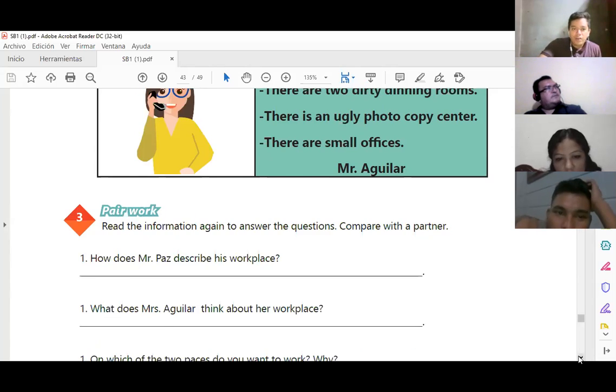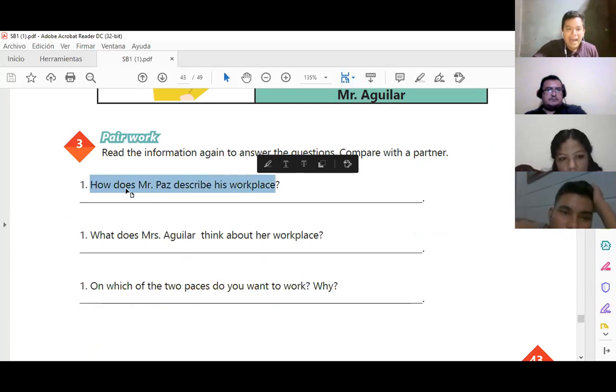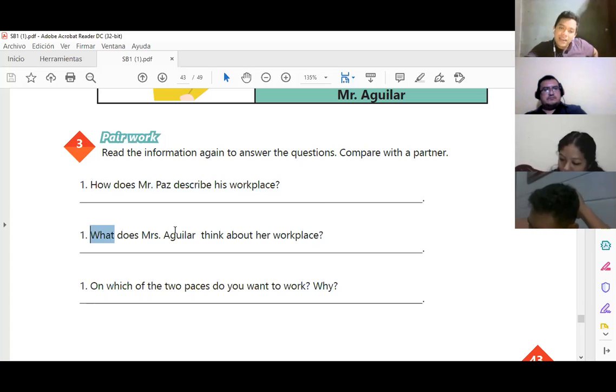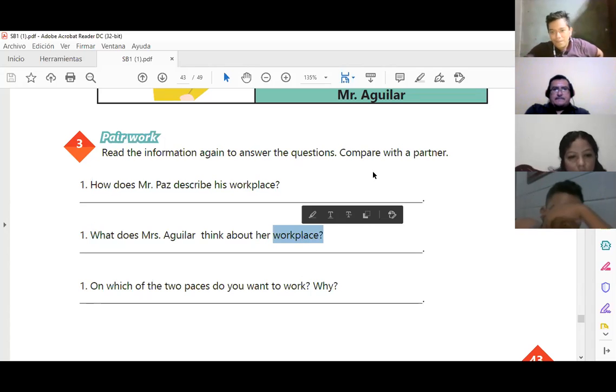Ahora bien, what are we going to do? Tenemos tres preguntas acá. Dice, how does Mr. Paz describe his workplace? In a positive or negative way? Ahí vamos a colocar simplemente de qué manera lo describes, positivo o negativo, okay? Then it says number one, aquí debería ser number two. What does Mrs. Aguilar think about her workplace? Negative. Ajá, ¿qué piensa la señora Aguilar sobre su lugar de trabajo? Positive. Okay, that's a very nice place, right?